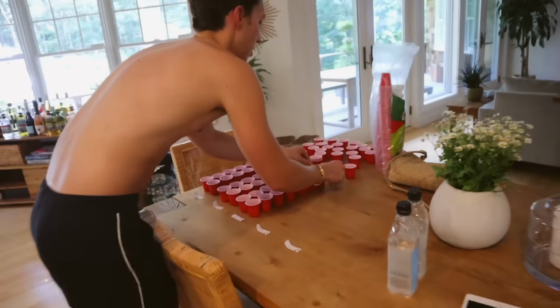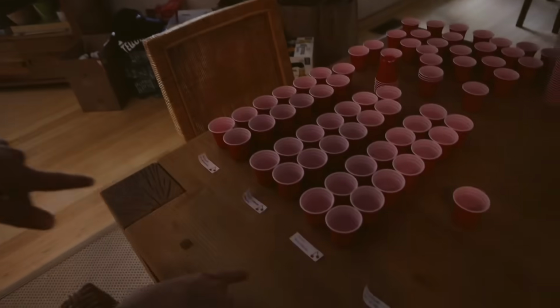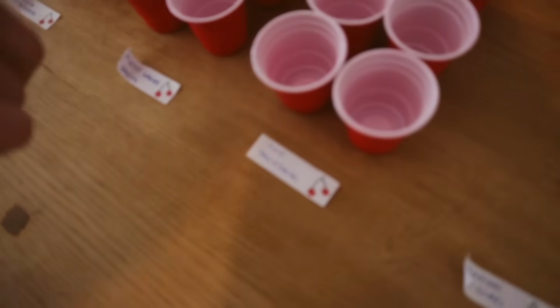Okay. Adam's working on something over here. He's putting together some, what is this? These are our tasters for the drinks of the weekend. So we have all of our different drinks and each person's gonna get a taster.